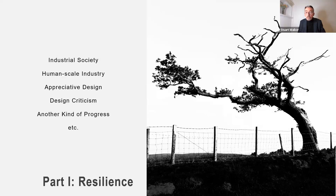I look at the notion of appreciative design. Instead of thinking about design as a problem-solving activity, this is an approach which involves taking the current situation and identifying positive opportunities that emerge from an existing context. And I highlight the importance of developing a greater level of design criticism, because it's largely absent from current education and professional practice.